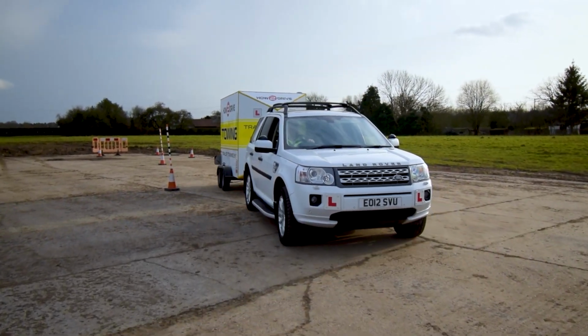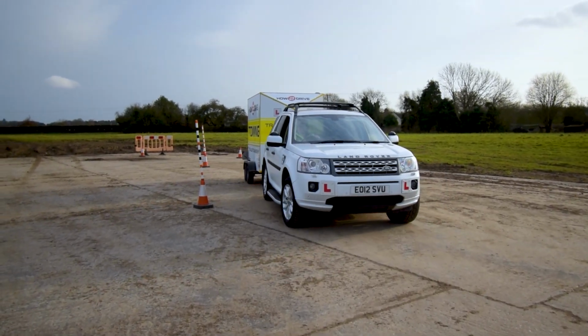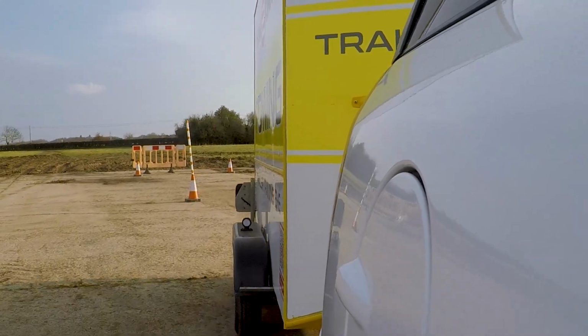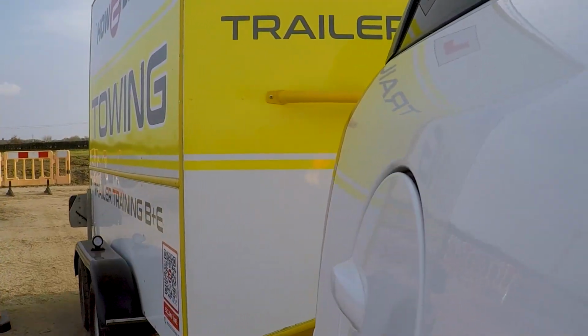On one of our trailer training courses, we'll teach you how to reverse your trailer into a confined space, couple and uncouple your trailer properly, and tow your trailer in accordance with the highway code in a variety of road and traffic conditions.